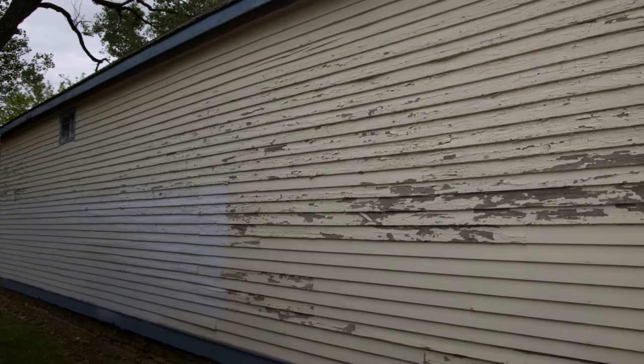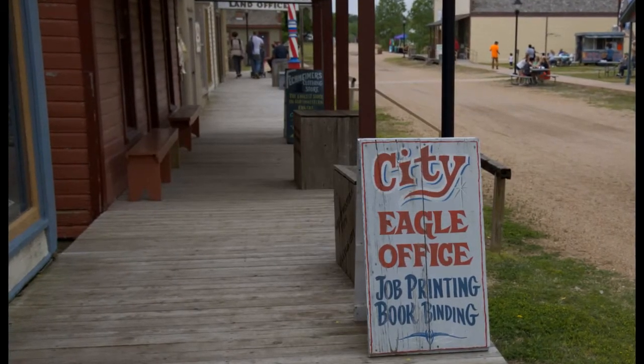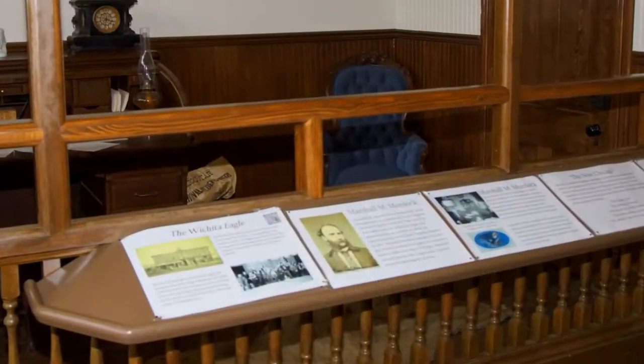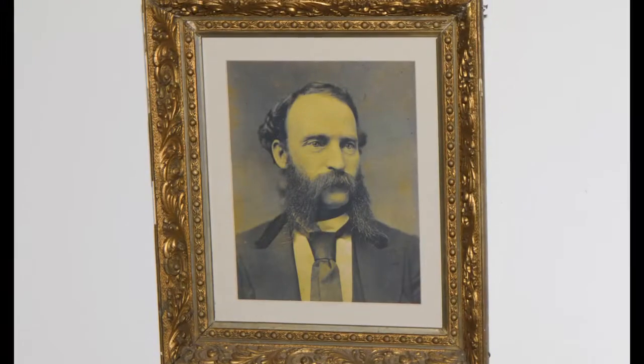This side of this building needs painting. I'm showing this because you can volunteer and go out there and help paint that building if you like. Next is the Eagle office. Go inside, and Marshall Murdock was the editor of the Wichita Eagle, I guess, at the time.